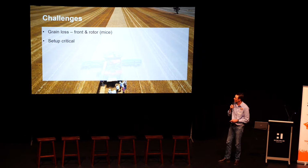which has created a few troubles with mice, as we know. Setup is critical. So there's quite a few changes that need to be made. And again, growers have been innovating in this area. So the John Deeres, believe it or not, are quite easy to make modifications to the concave, whereas the Case takes a bit more effort.